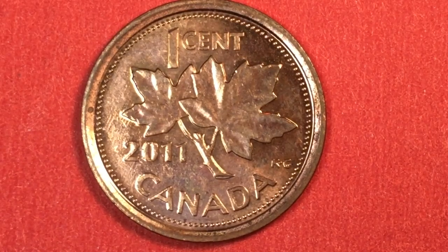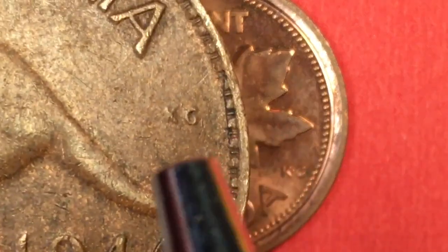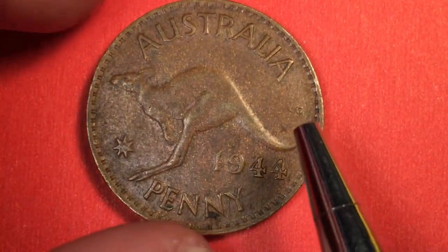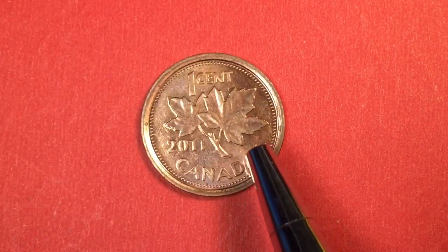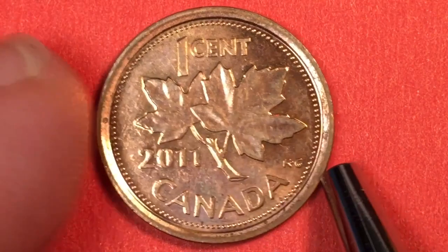This is a 2011 version. We're looking at the back, a George Kruger Gray engraving. And some of you who've seen our Australia video will say, hey, wait, KG, we know that. That's the guy whose initials are above the kangaroo's tail on the Australian. So George Kruger Gray, the engraver who engraved this Australian penny, is also the one who engraved the back of this Canadian penny, the famous sprig of maple leaves.